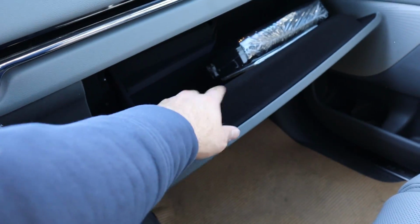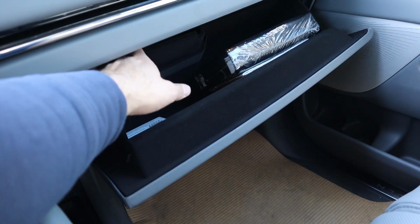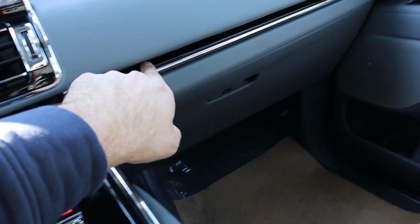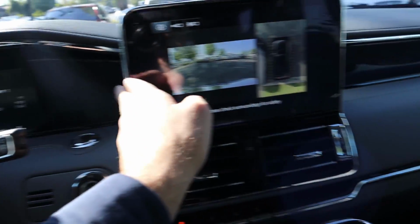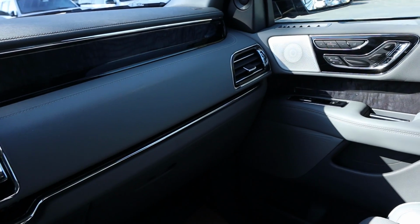Big glove box, again, lined with felt, and it's got little shelving in it, so tons of storage space right there. But I just love how they have this trim line that goes across, because it comes through here behind the touchscreen. So just the lines that they do across the interior look very, very nice.